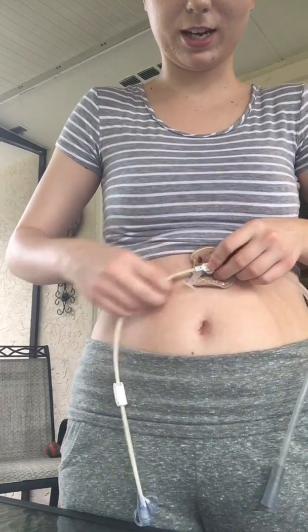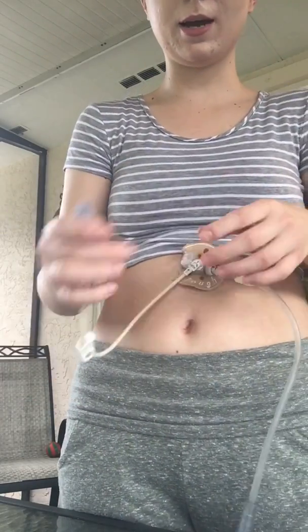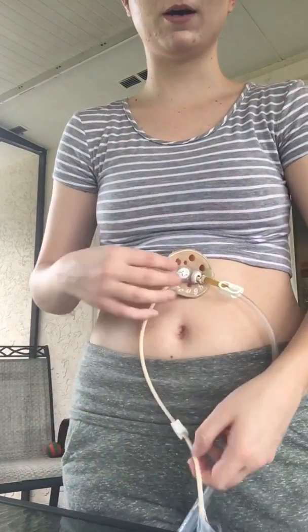which has formula in it right now. It's normally clear, and it goes like that, and I hook it up to my feed pump, which you can see in an earlier video because I used the same feed pump and formula that I did when I had my nasal tube.